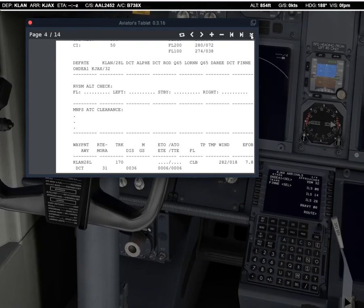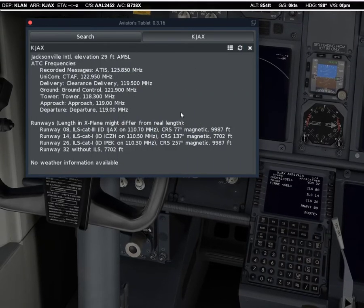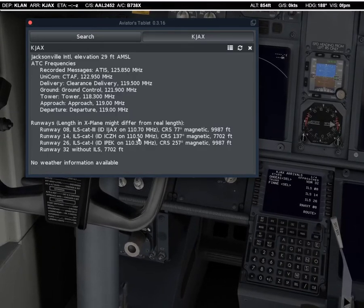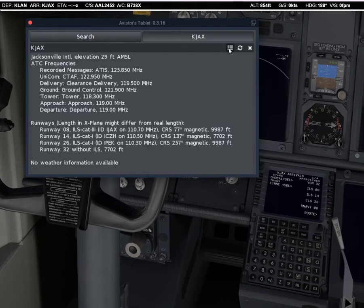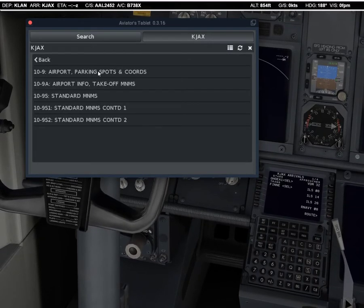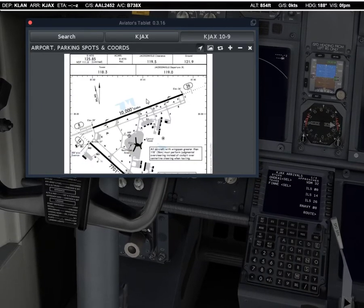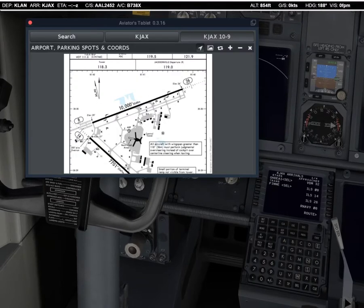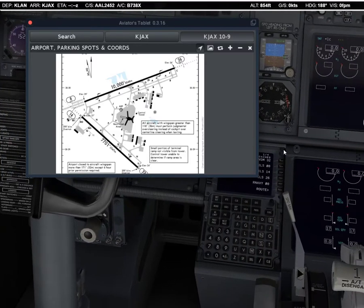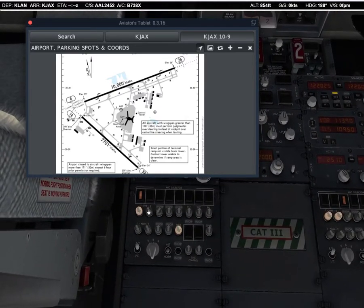Is 32 actually a good choice? Let me take a look at airport information for Jacksonville, since it doesn't seem to have very many approaches. That is a little bit of a shorter runway. Take a look at the airport layout. Okay. Let me go ahead and get the weather there and unmute that.